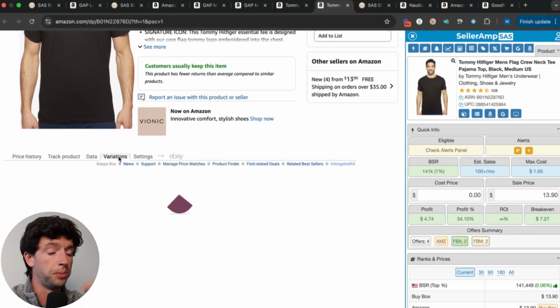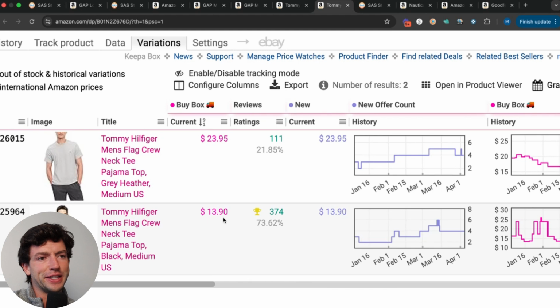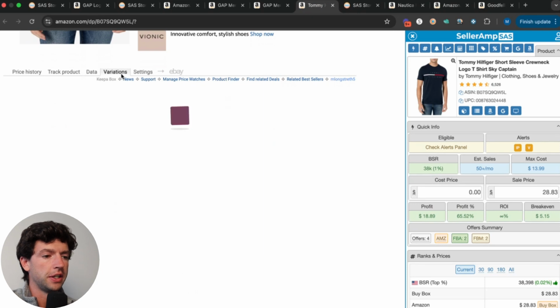Let's check these guys out. So boom, pop down to variation. Say, hey, what are folks making money on? Damn, okay, I don't think we're going to be able to find these for $2 there. So I'm not going to worry about those here. Let's see these t-shirts here. Blocky on the first ones. We'll take a look here, variation, see if anything has nice movement here. 38K rank. We know folks are making money on it here.